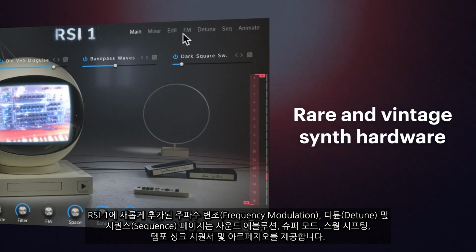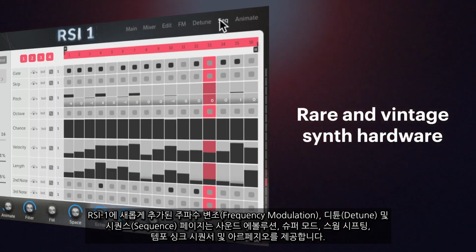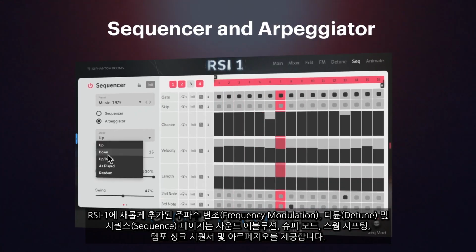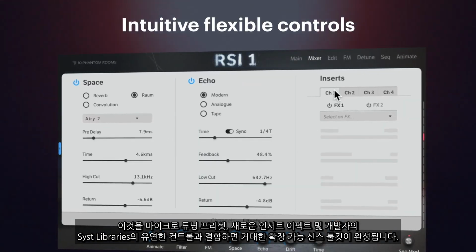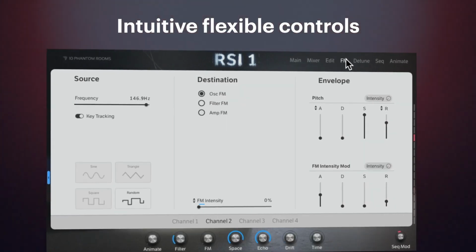New to RSI 1, the frequency modulation, detune and sequence pages add sound evolutions, supermod and swarm shifting, plus tempo-synced sequencer and arpeggios. Combine these with micro-tuning presets, new insert effects and the flexible controls of the developer's sister libraries, and this makes for a huge malleable synth toolkit. Let's explore.